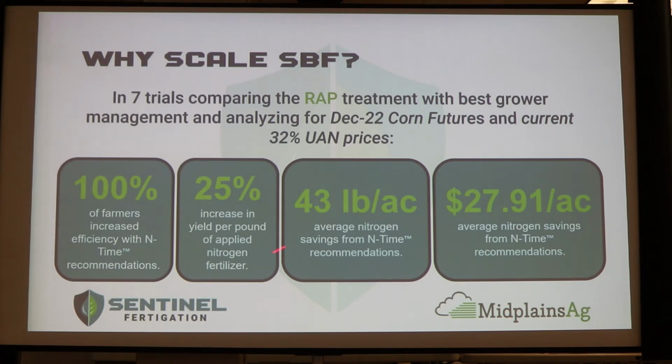Okay. What we found when analyzing with December 22 corn futures, which I believe were at 558 when I ran this analysis, and current 32% UAN prices, which were $1.06 per pound when I ran this analysis, what we're looking at in terms of increased profitability from average nitrogen savings is $27.91 per acre, which is pretty significant.